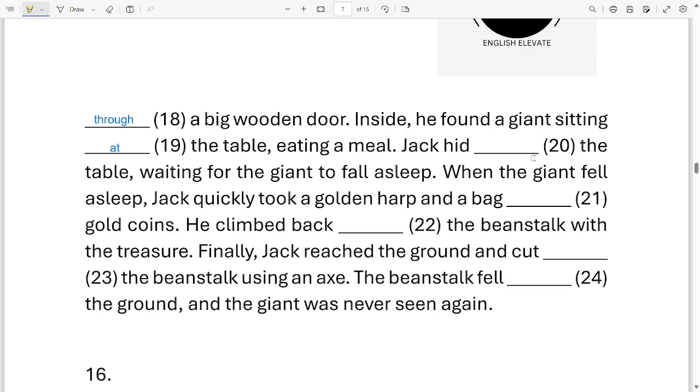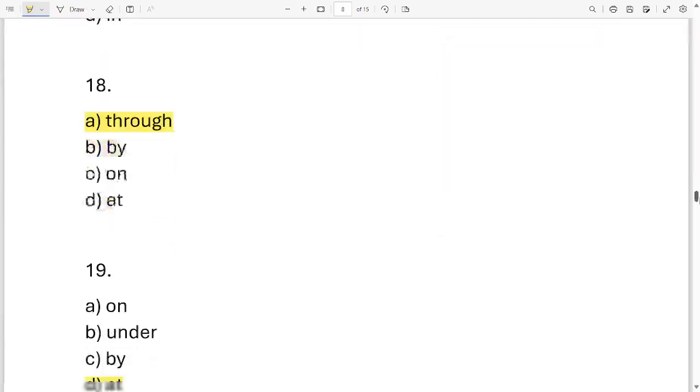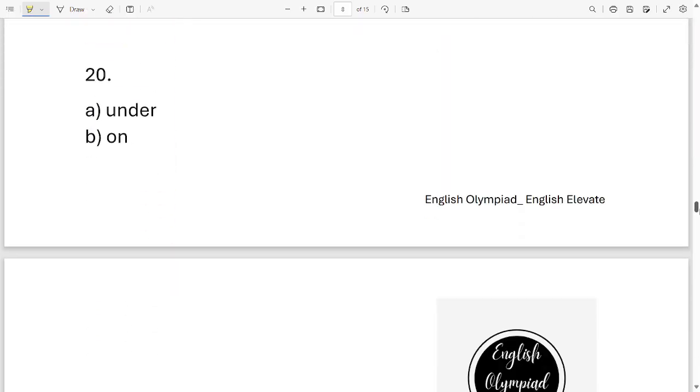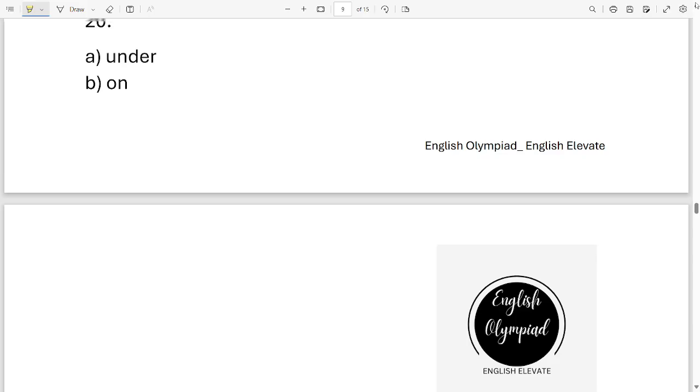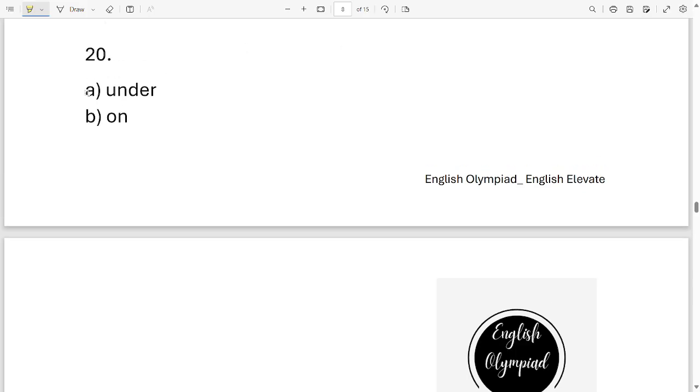Jack hid, dash the table, waiting for the giant to fall asleep. Now for blank 20, let's look at the options. Under, on, by, at. These are the 4 options and option A is the correct option, under.